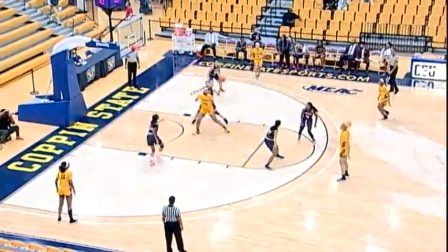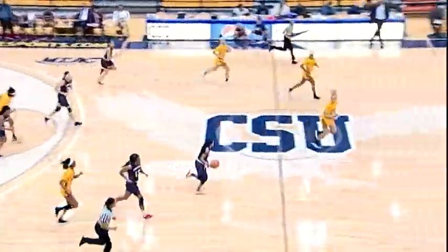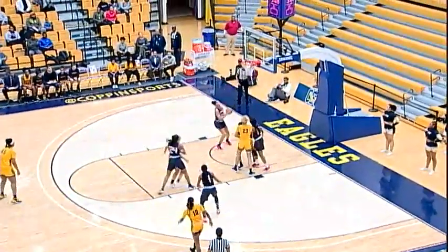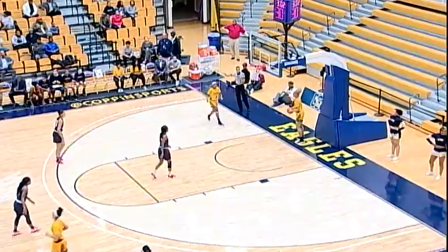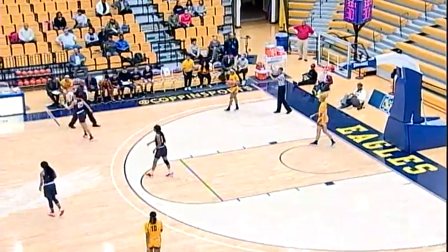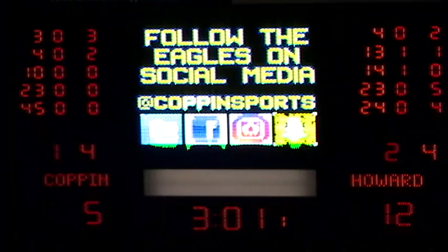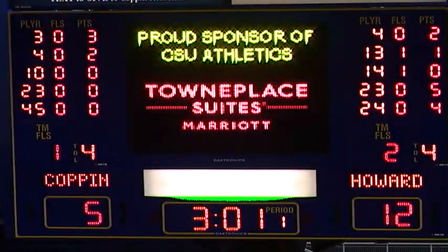On the bounce now Graham, feeds it inside to Sally. Jumps left to the lane, blocked away by Bryant. Here comes Williams on the run back. Steps inside the arc of the right wing, too strong off the glass. And the weak side rebound and follow is good by Thornton. She's got 5 and a timeout Coppin. They now trail Howard 12-5 here on the Coppin State Sports Network. We're back after a 30-second timeout.